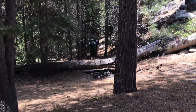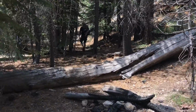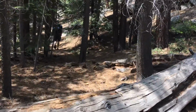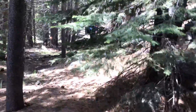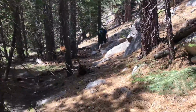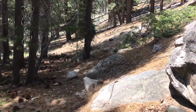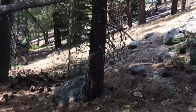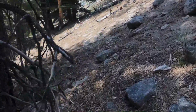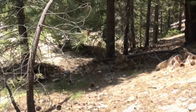Well, we're still off the trail here, but we're kind of following the creek, the river, or whatever it is. And looks like we may have found a bit of a side trail, just sort of created by either other hikers or maybe a deer trail or something like that. Anyways, following this back along this water, then we should pretty soon, maybe a mile or so, collide back with the trail.